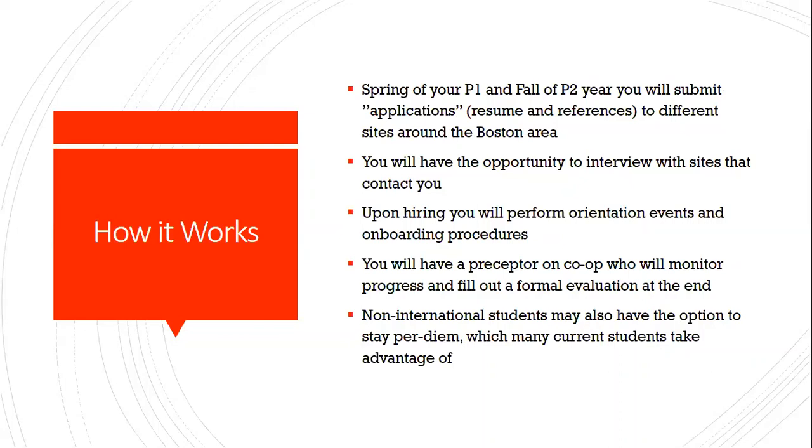A great thing about our program is we have two full-time dedicated co-op advisors who are both registered pharmacists. Both have actually been working at Northeastern for 20 plus years. I won't date them by giving the exact number of years, but it's been a long time. And so they have a lot of experience with this and building up relationships, which is great for our students.